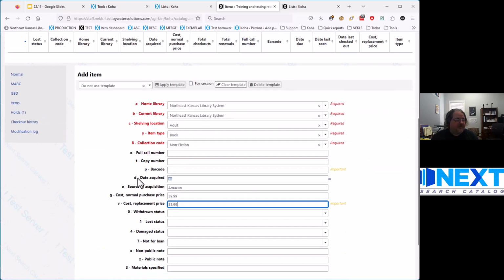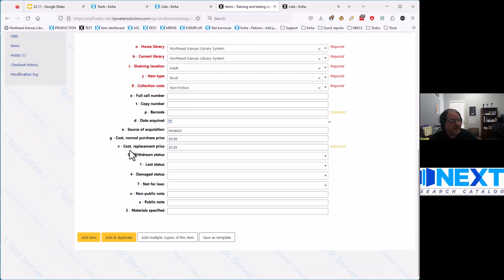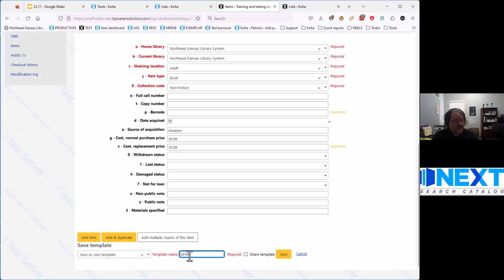Let's say I've got 50 nonfiction books that I want to add to the collection. These settings are going to be the same on all of them. And so I can, there it is, save it as a template. It's at the bottom of the screen. Save as a new template, GHW. And click on save.